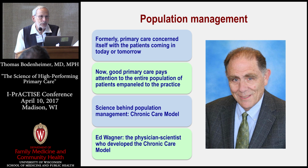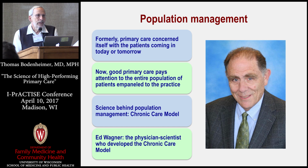With population management, you're worried about the whole population of patients you're responsible for. If you're a practice, it may be a big population. If you're a clinician, it may be the people who are empaneled to you that you're responsible for. It's a very different way of thinking. So I think good primary care always does not only individual clinical work, but also thinks about the population of patients they're responsible for. And really the basic science behind population management, I would say, is the chronic care model.